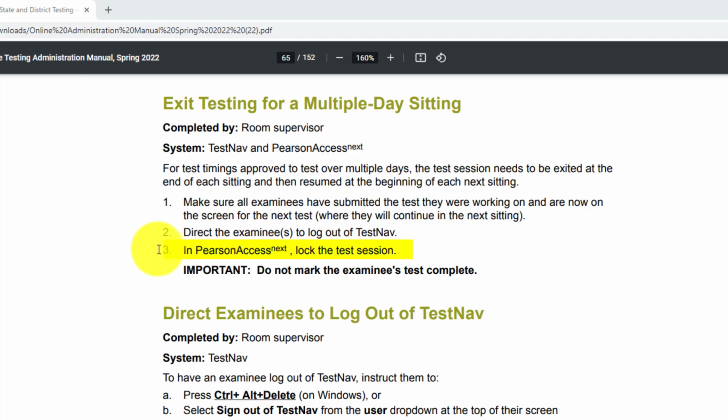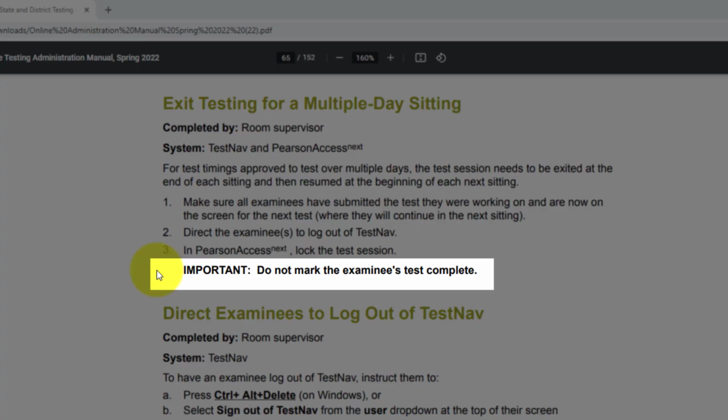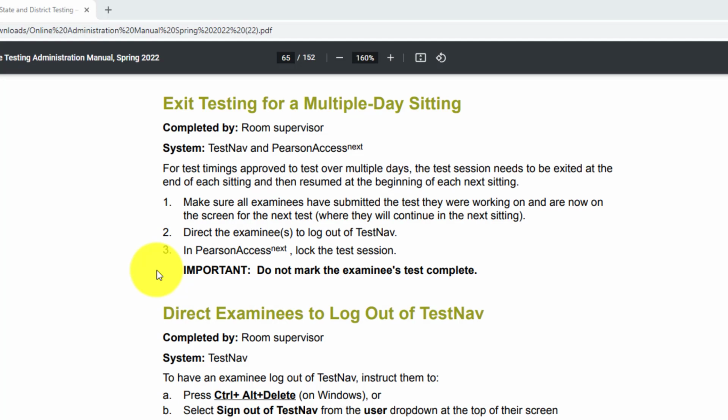And then number three, once you do that, you're going to lock the test session. Okay? Important. Do not mark the examinee's test complete. Do not do that. Only mark the examinee's test complete if they were dismissed, they became ill, and will not take a makeup or will not come back and take the test.